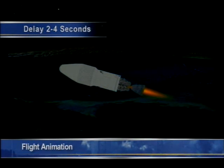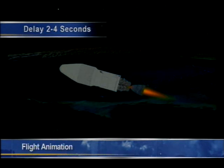Steady state chamber pressure in the second stage. Standing by for fairing separation. And we have fairing separation.